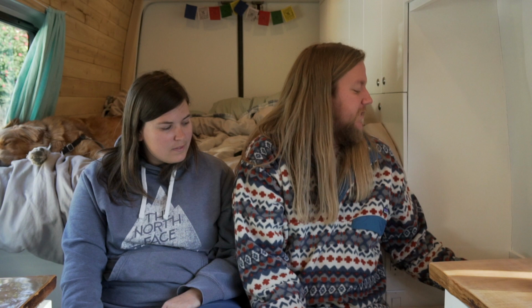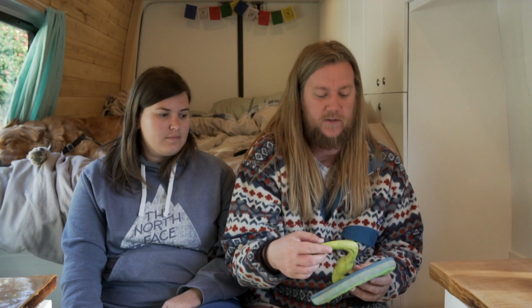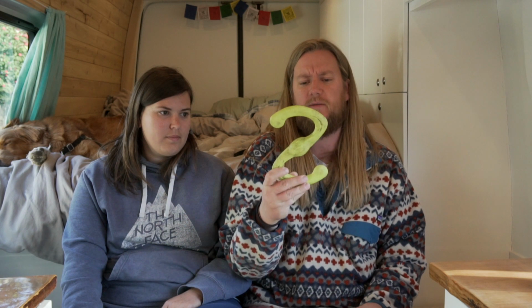Since we live in a small space and on the road, we knew that we had to downsize the amount of toys that Caden had. So right now he only has 2. And we were selective with the type of toys that we were going to get for him. So the first one is called a Boomer. It's made by West Paw. This thing is indestructible. As far as Caden goes, he can't rip this thing apart. And it's a good fetch toy. It floats, and you can play tug of war a little bit with it as well.